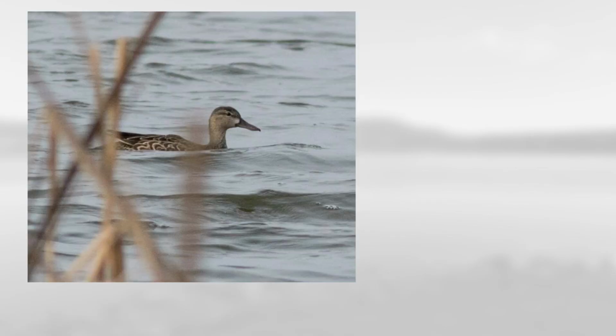Next we have another female, and this one could be a little bit trickier, but notice the all dark and slightly long bill. It also has this facial pattern with the eye line, and then these white eye arcs near the eye, and also at the front of the face you can see there's this little pale patch near the base of the bill, which makes this a blue-winged teal.